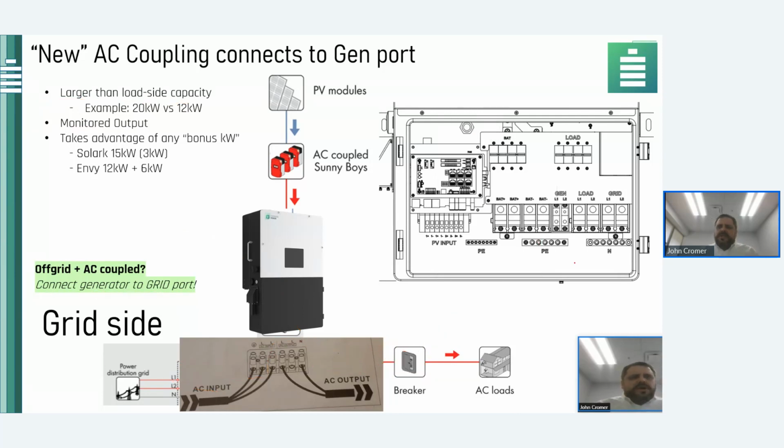And so when you go and tie in your AC coupled solar into that generator port, that is a monitored generator port. And the load is a monitored port as well. And so by separating out the AC coupled solar from your load and putting them on separate monitored ports, you know exactly what your load information is, and you know exactly what your AC coupled solar production is.